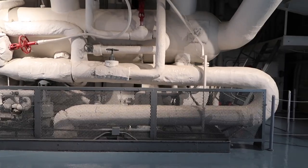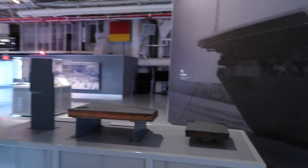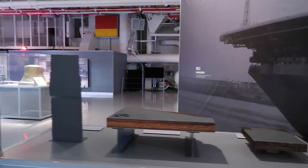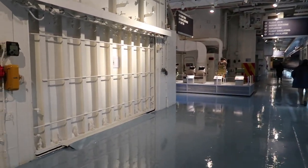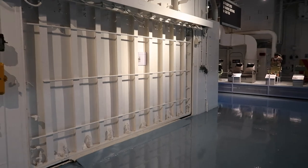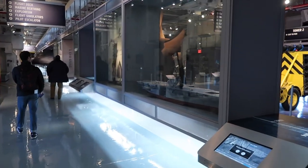Pretty neat. So we are on the hangar deck, which is part of the museum. This would have been where they stored all the aircraft and taken them up on the elevators to the flight deck.